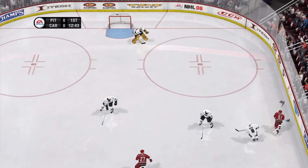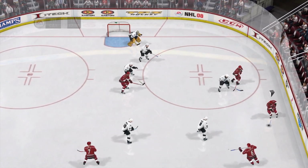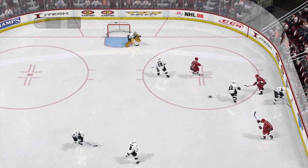Takes that one wing to wing. That one got the full length. Has that puck under control in his offensive zone. Heads up, heads up. There's an offensive zone turnover. Good hit.